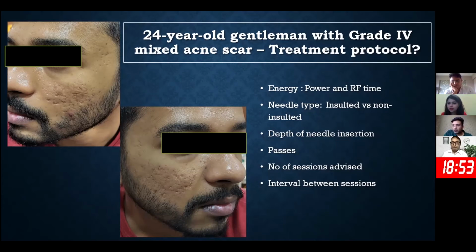So what about the scars on the nose or the central forehead? Possibly I won't be using the 2.5. I'll be using only the 1.5 because of course the scar depth is also limited. So that's how I'll be doing it. You should be a little bit agile, addressing individual patients, and not like there can be a set parameter for any scar reduction.